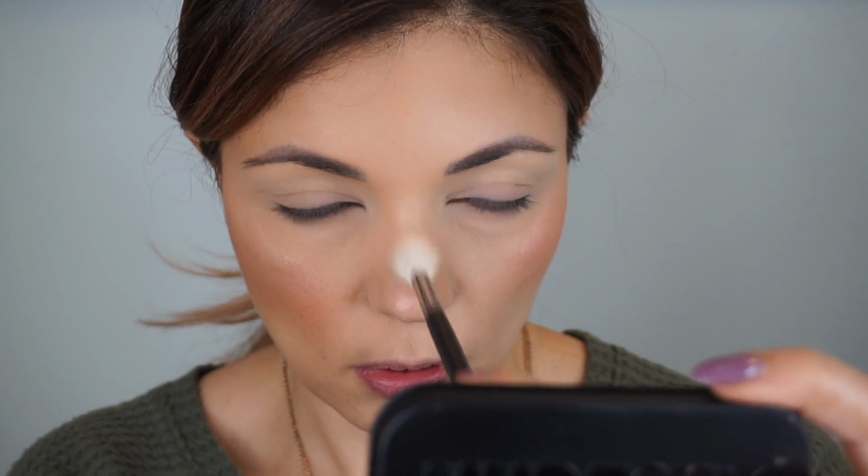And this is the same for anywhere else on your face you're going to highlight. If you're going to highlight your nose, which I don't really do a lot, but we can put a little bit down the center. If you're going to highlight above your lip, if you have any fine lines or anything like that, the more reflective the highlighter is, the more you'll be able to see that. So you definitely want to go with something a little bit more subtle.